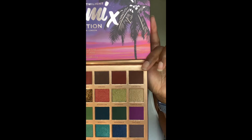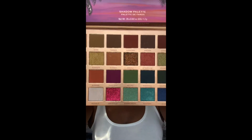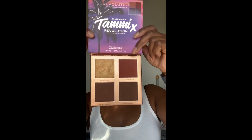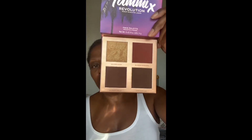Let's see if we do a bit of a close-up. Aren't they just simply gorgeous? The face palette, just look at those strong colours from the highlighters to the contours and blush.